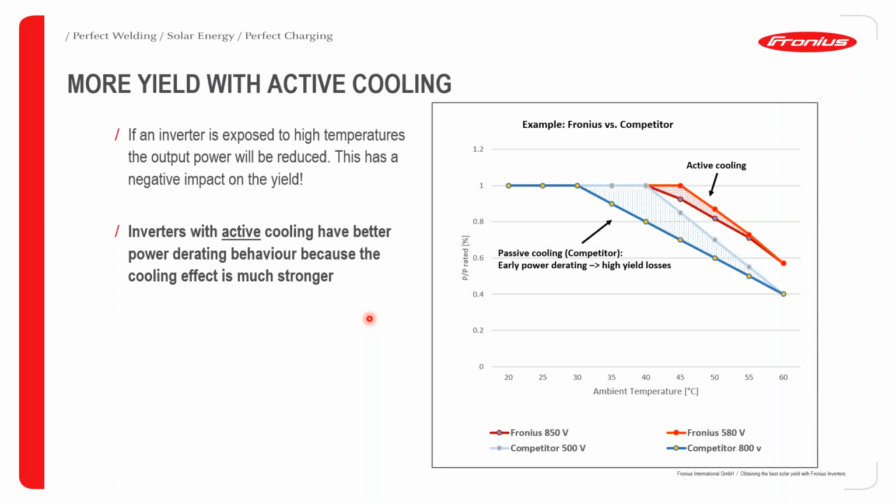And this can be seen from this illustration. Tests were carried out between Fronius and a tier 1 competitor, and both were implementing different cooling technology. So for Fronius, like earlier said, we implement active cooling technology, and passive cooling is the method employed by this competitor. And we can see the results. The blue colored graph is that of the competitor, while the red colored graph is that of the Fronius. And at different voltage levels, we can see that the Fronius outperforms the competitor by far in terms of derating.